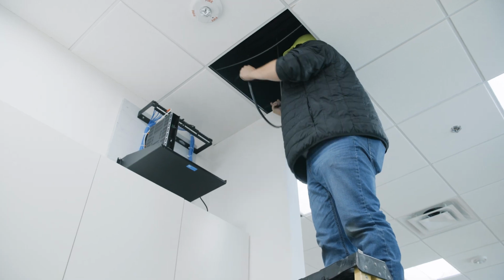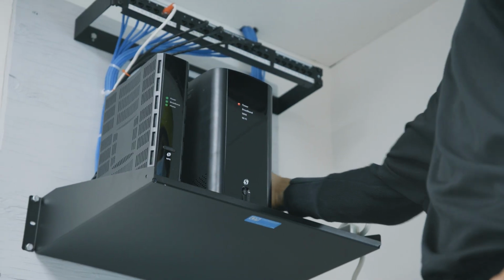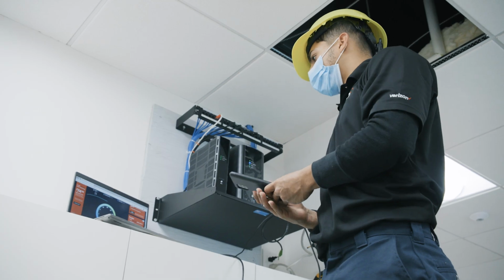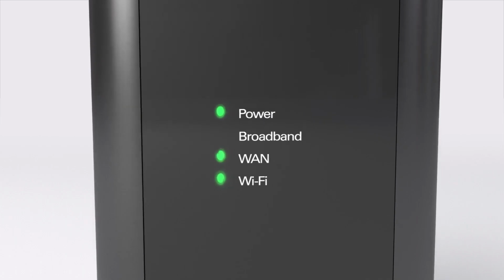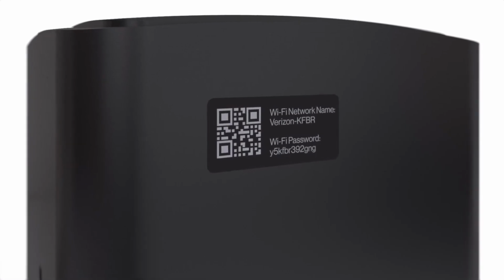Next, we'll plug in the internet cable into the 5G receiver and run it down to the inside of the building. The cable then connects to the router in your office. You can use the Verizon router or bring your own compatible router. In this case, we're using the router supplied by Verizon. All that's left to do is connect your devices by logging in with your Wi-Fi name and password. Now you're ready to start enjoying the smoking fast speeds of Verizon's 5G ultra wideband.